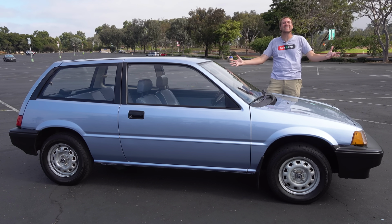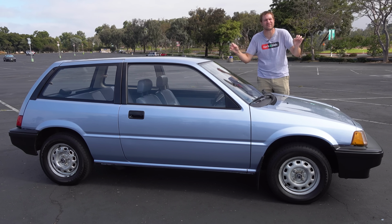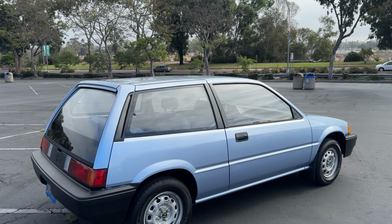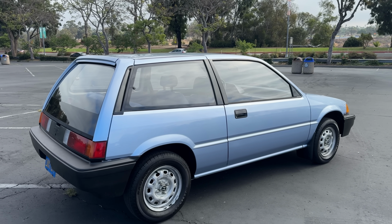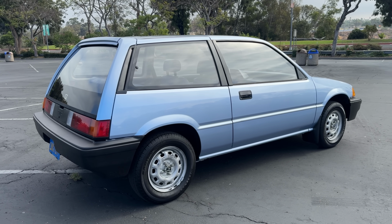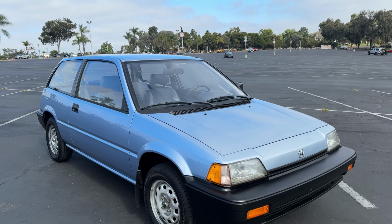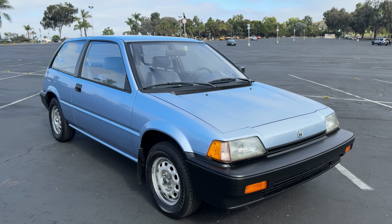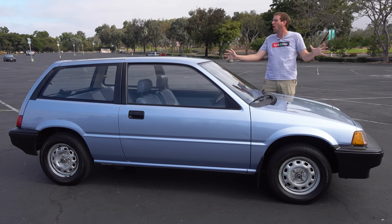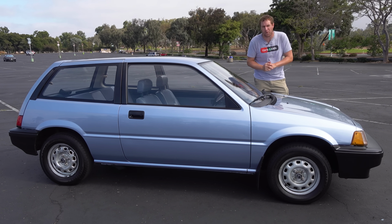This is a 1986 Honda Civic, and it's a shockingly well-preserved example of a car from 40 years ago. Everybody preserves Lamborghinis and Ferraris over the years, but nobody thinks to save a Honda Civic. Yet, that's exactly what we have here, a tremendously well-kept time capsule Honda Civic, and today I'm going to review it and show you all the quirks and features of a simple, basic car from 40 years ago.